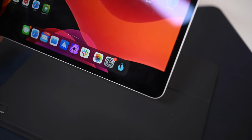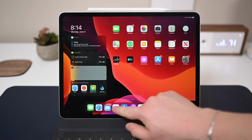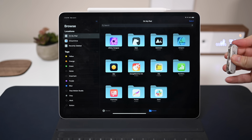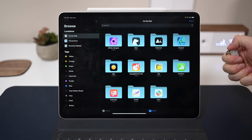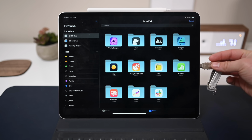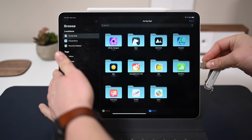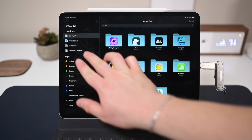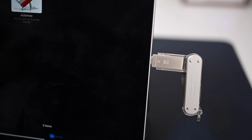Feature number 5 on our top list is support for USB storage over on the iPad. Here we have our Victorinox USB-C and USB-A thumb drive. We're going to open that up and connect it while inside of the Files app. And as you can see, once we get it connected, on the left-hand side under those sources, you will see an option now for the Victorinox drive.